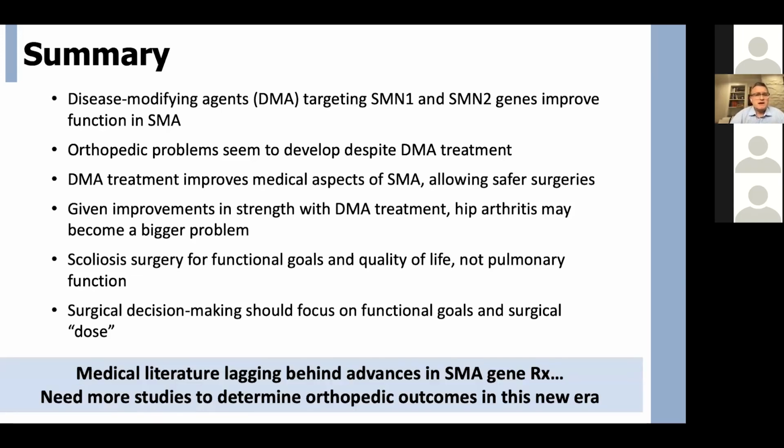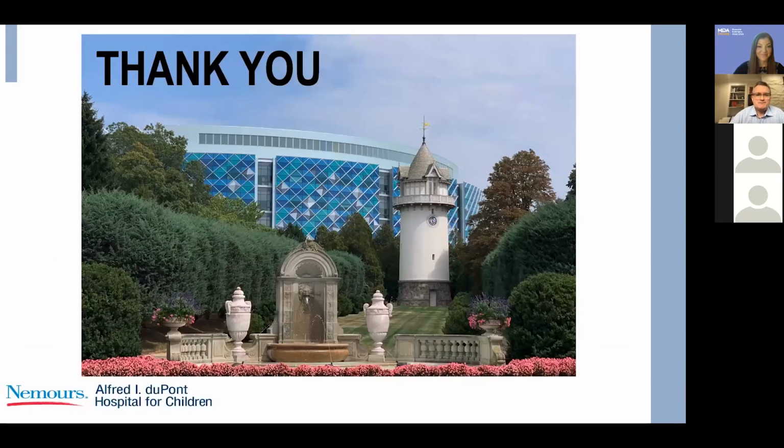Just a plea to anybody who's out there who's doing this type of thing: our medical literature has lagged behind the advances in gene therapies in SMA, and we need more studies to determine the changes in orthopedic outcomes, both for surgery and for natural history in this new era. I really appreciate the invitation to speak at the MDA, and I'm happy to take any questions.